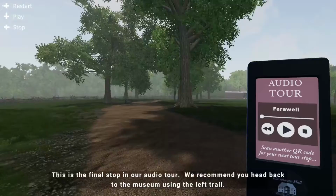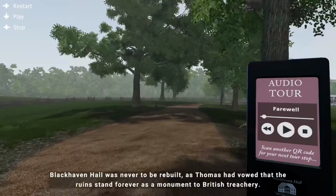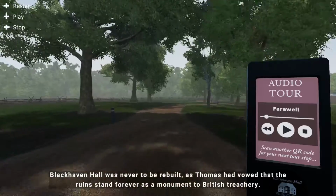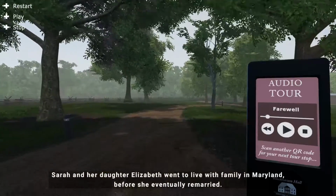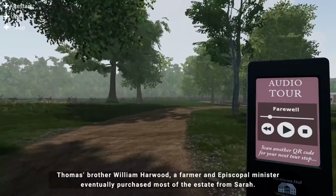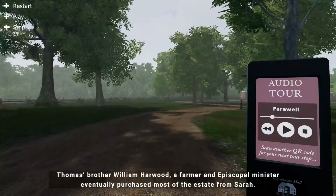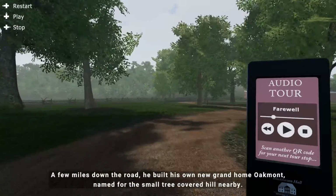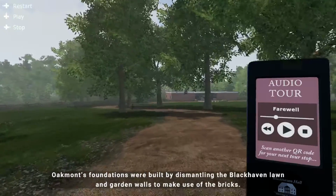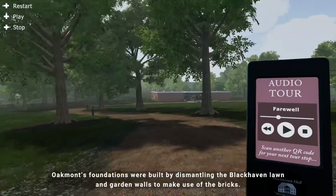This is the final stop in our audio tour. We recommend you head back to the museum using the left trail. Blackhaven Hall was never to be rebuilt, as Thomas had vowed that the ruins stand forever as a monument to British treachery. Sarah and her daughter Elizabeth went to live with family in Maryland before she eventually remarried. Thomas's brother William Harwood, a farmer and Episcopal minister, eventually purchased most of the estate from Sarah. A few miles down the road, he built his own new grand home at Oakmont, named for the small tree-covered hill nearby. Oakmont's foundations were built by dismantling the Blackhaven lawn and garden walls to make use of the bricks.